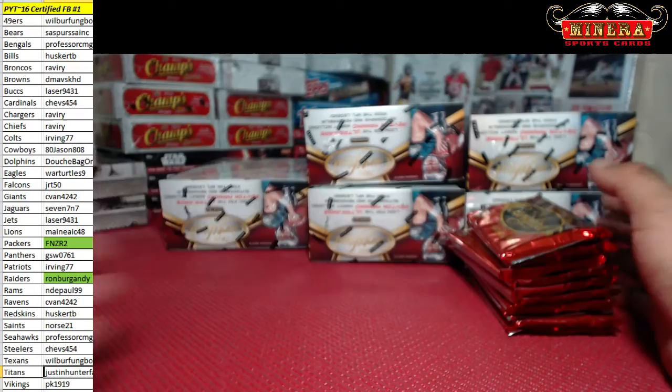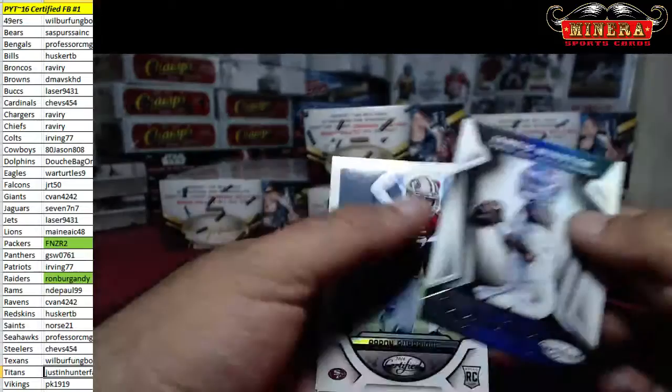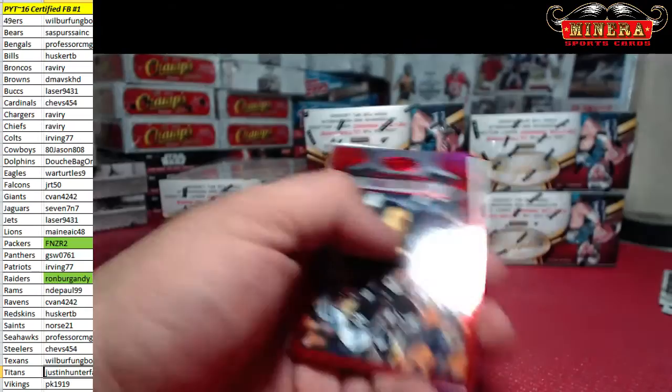Box number six. Seven, I mean. We'll see how it goes. I just can't if there's not enough interest. Jameis Winston, Aaron Burbridge out of $4.99. Dolphins, look at that. Leonte Carew. Damn. Dolphins just raking. Antonio Brown for the Steelers. Going to Chefs, $454, 90 of 99.